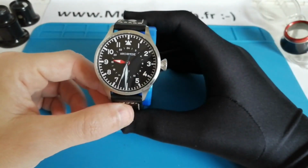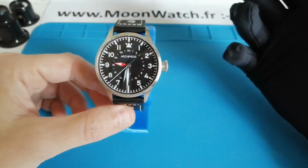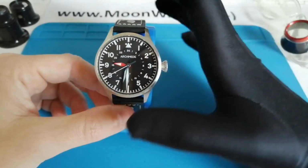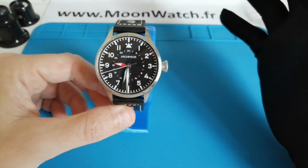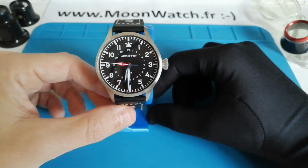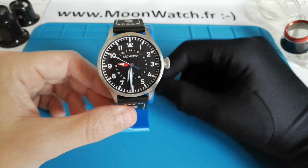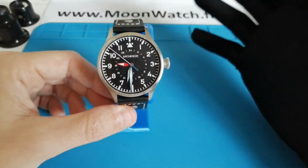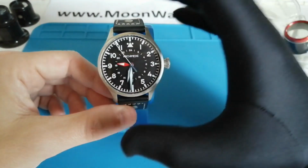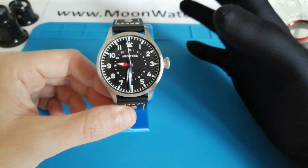This ETA 2893 movement is used by many watch brands. For example, Breitling also uses this caliber in some of its models. Therefore, the reputation of the movement is well established. It is a robust, precise movement, oscillating at 28,800 beats per hour and using an Incabloc type shock protection system. The deviation I observed on this model is between 10 and 15 seconds per day, which is acceptable for a Pilot's watch in this price range.